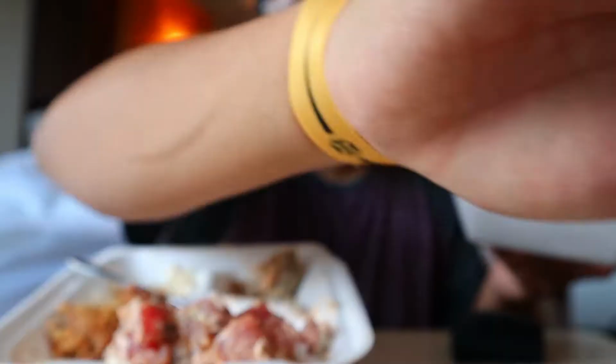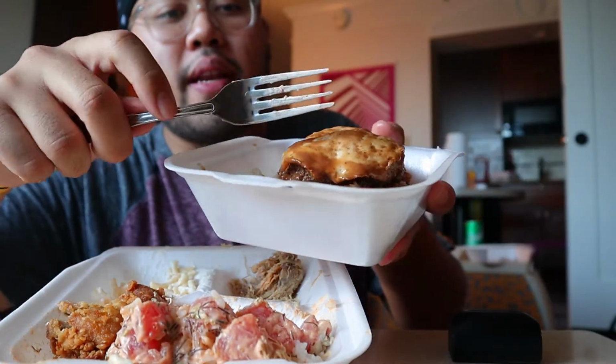like, the customer experience. Like, hospitality, the moment you walk in, the way that, you know, the employees treat their customers. All right, let's take a bite into this Loco Moco.